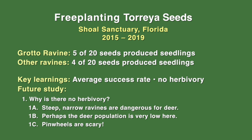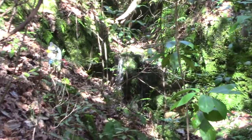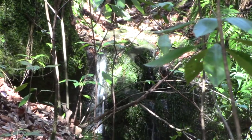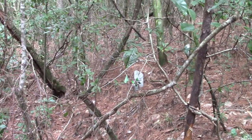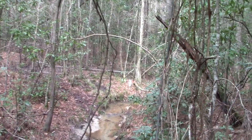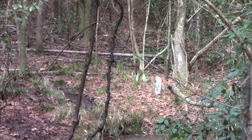First, Grotto Ravine in particular would seem dangerous to deer. A bear or panther could be hanging out down there, and escape would be slow and difficult. But then, what about all the torreyas seedlings that arose from seeds that the kids had planted in less severe topographies at Shoal Sanctuary? They escaped herbivory too. So that's not a very good hypothesis in this case.